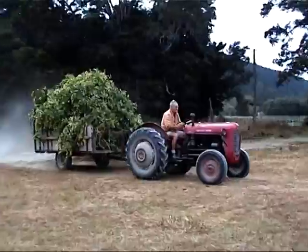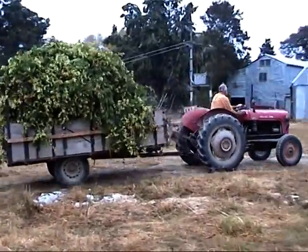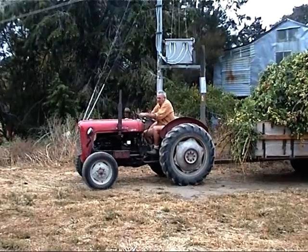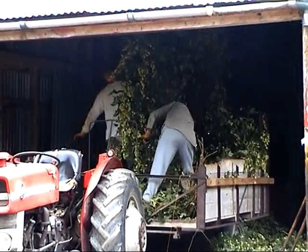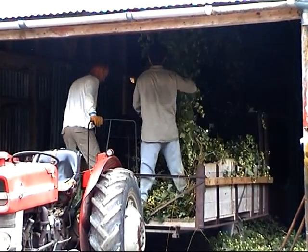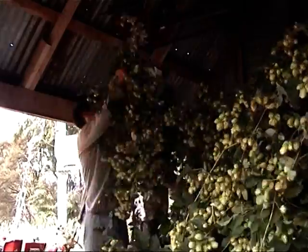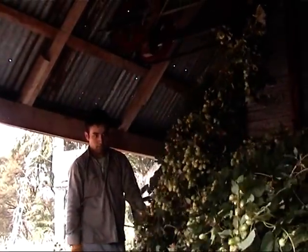Ellis brings in the first load of hops for the day up to the picking machine. The machine up there, that was installed about 1963, I believe it was. They imported a lot of them into the country from England at the time. Been modified an awful lot since then, and nowadays they can handle probably twice the throughput they normally used to.